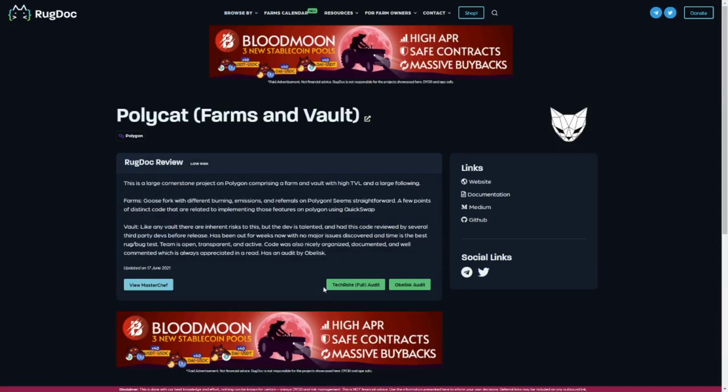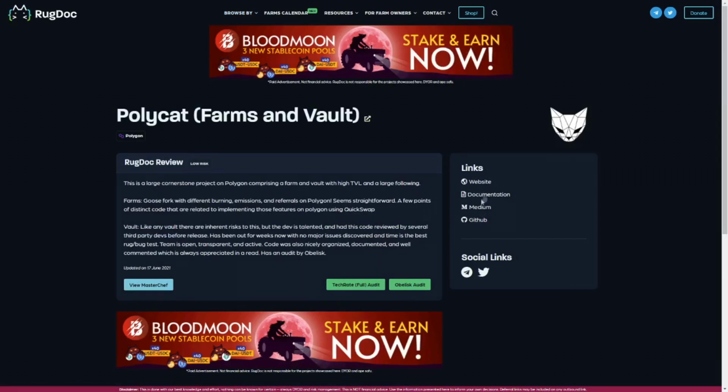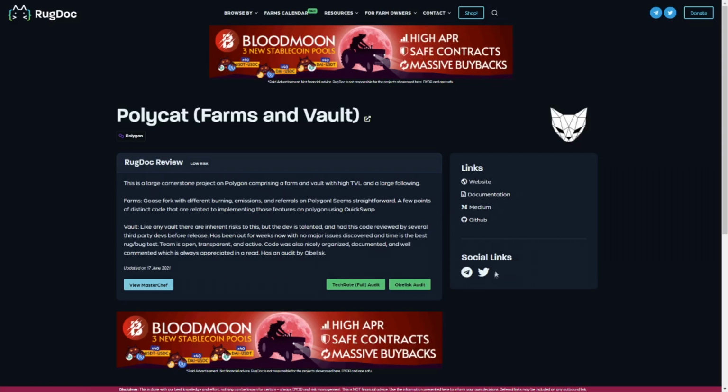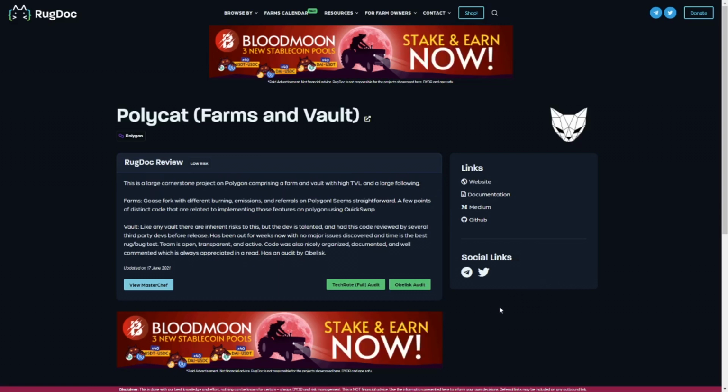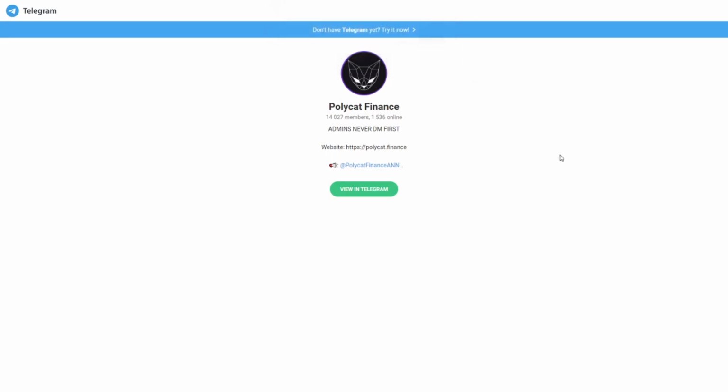There we see there is a tech rate, a full audit, and obelisk audit. And this is also good to see. They have links to documentation, to the GitHub, to the Medium, and to the socials. And in the explanation, they also say there's a large following. So let's see how large it really is. Let's go to Telegram.